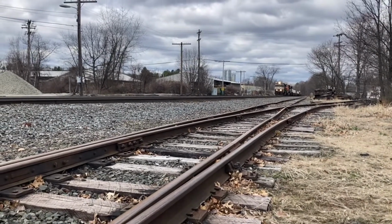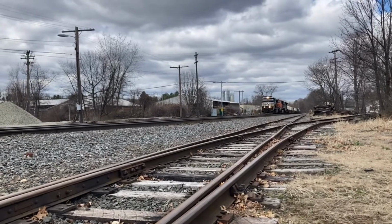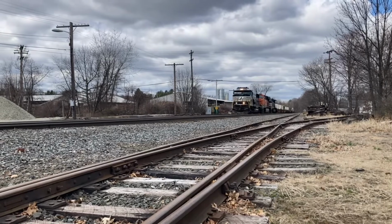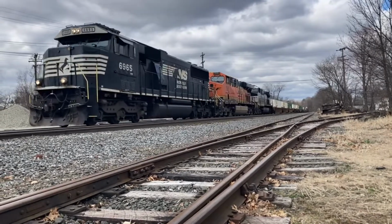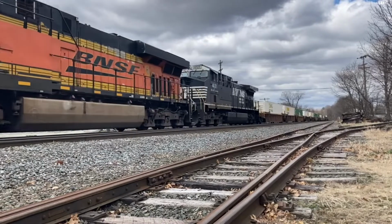Here's NS and Pan Am Southern 22K arriving just a few minutes after the EDPO cleared Ayer. Today's power was an SD60E, a BNSF Dash 9, and another Norfolk Southern locomotive. Due to the recent power shortages Norfolk Southern has been having, BNSF, UP, CSX, and other various railroads have been making their way all the way to Ayer.